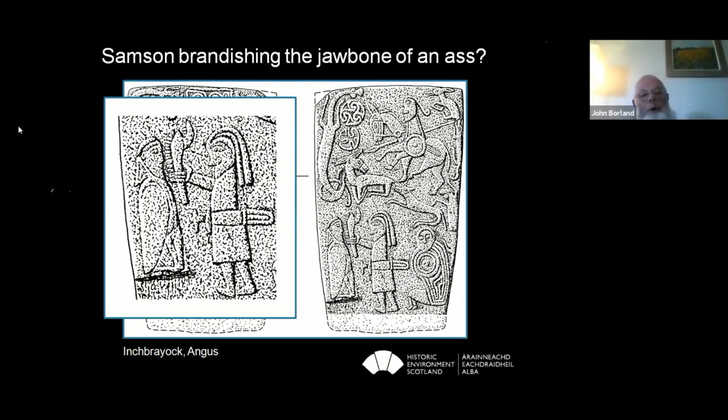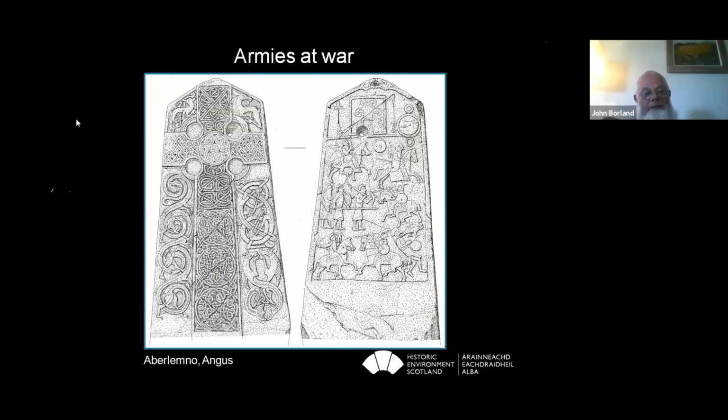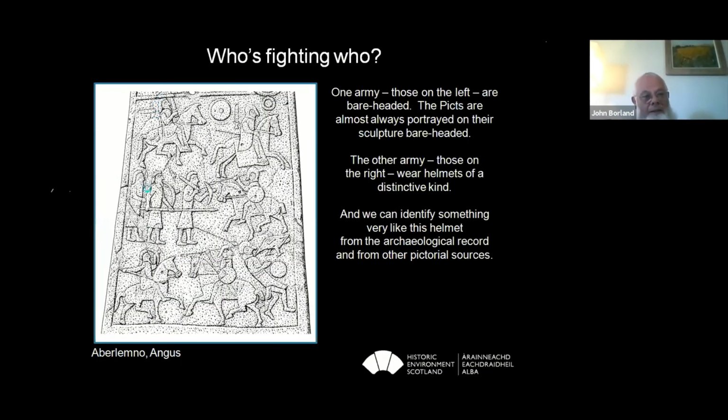But now we come to our actual war and armies at war and battle scenes, and the obvious first call would be the Aberlemno cross slab, the one in the kirkyard there, with its very famous battle scene on the back, the reverse side. But who's fighting? One army, those on the left, are bareheaded. See, we've got long hair, long hair, long hair. And the Picts are almost always portrayed bareheaded in their sculpture.